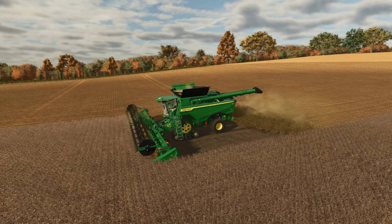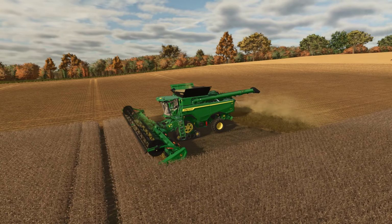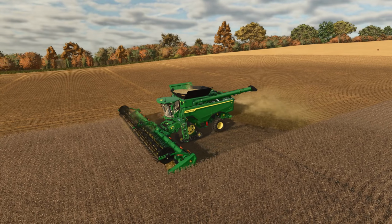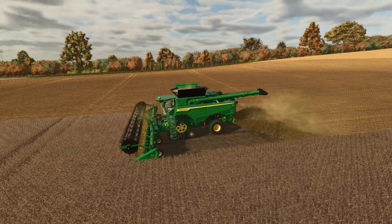And I guess the only way an X9 would help us on a heavy corn harvest year is the increased hopper size to be a little bit less stopping and unloading. Well, I don't think it's significantly larger than this harvester. I'd have to look.